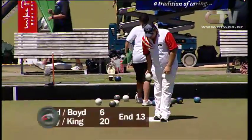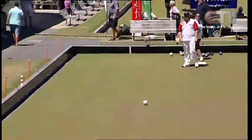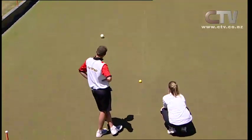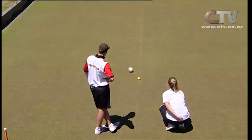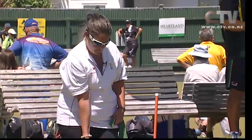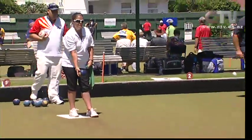End 13, the Boyds will be hoping that it's lucky 13 for them because they're almost at shake hands time. 20-6 after 12 ends. This man's been responsible for actually keeping the side in it. Yeah, good opening bowl. Skip will be happy with that. Pretty handy. Join nice and close. We'll build that up. Yeah, nice track out there. To deliver her first on end 13. Behind 20-6 over Jordan King and Andrew Kelly.